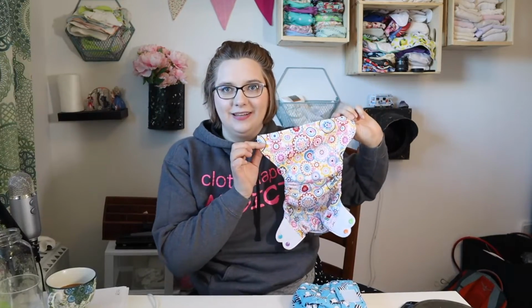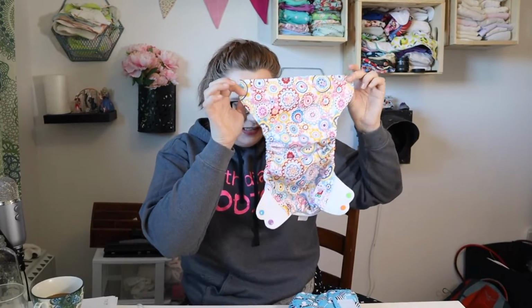About the Elf Pocket Cloth Diaper, and it comes in two versions, snaps and a hook and loop version, or Velcro. But Velcro is a trademark name, and I actually don't know if this is trademark Velcro or knockoff Velcro, so let's use the term hook and loop.